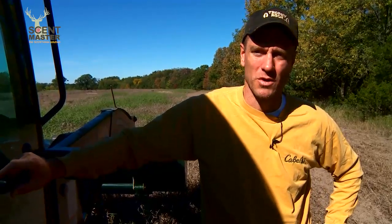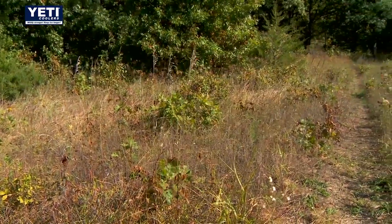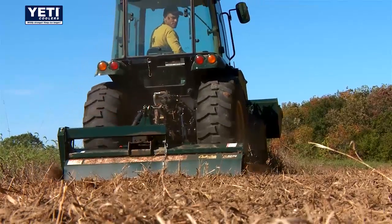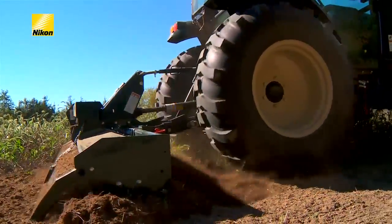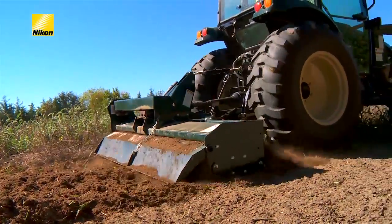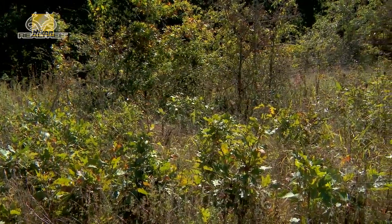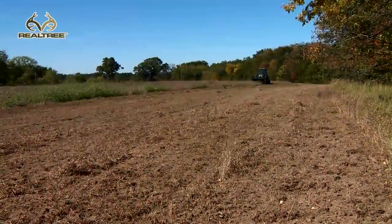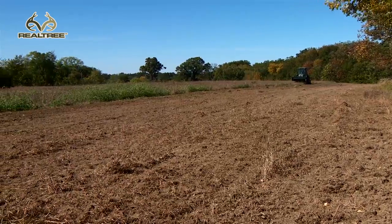My project for today is to plant acorns on this 5-acre strip on this field. This was a CRP renewal, and you have to do certain things within those CRP renewals in order to get the number of points that you need to get accepted back into the program. And sometimes it can be as simple as just planting native grasses. I elected to take a 5-acre strip out of this field and plant trees into it.